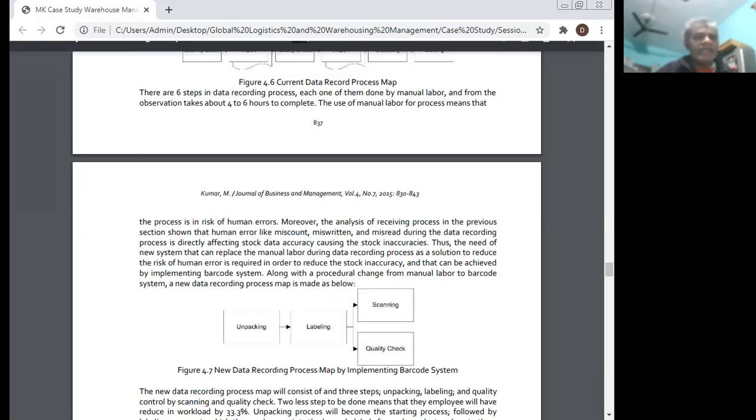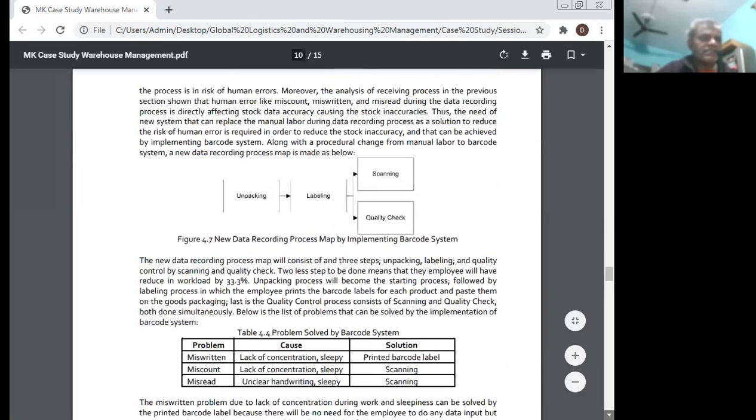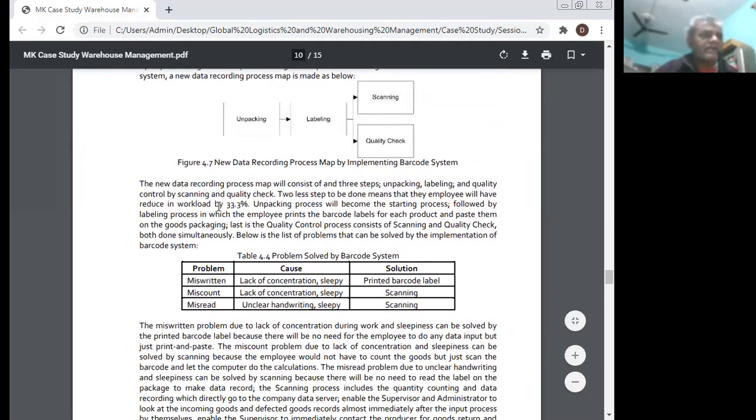Along with a procedural change from manual labor to the barcode system, a new data recording process may be made as below: unpacking, labeling, scanning, and quality check. New data recording process made by implementing the barcode system. Now, the new data recording process will consist of 3 steps: unpacking, labeling, and quality control by scanning and quality check. 2 fewer steps to be done means that the employee's workload will be reduced by 33.3%.